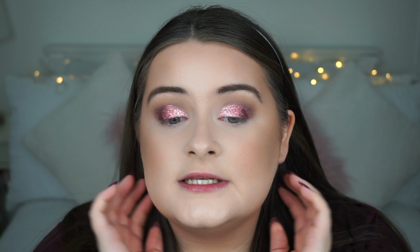Okay, so that's the best I'm going to get my eyes today, because I don't want to mess up the rest of my makeup. As you can see, these are so pretty. They're really glittery, they really stick nicely to the eyes, especially with the primer, and as you can see, they really make your eyes pop. So yeah, loving this. Now I'm just going to apply a little bit of liner and mascara, and then I'll come back.